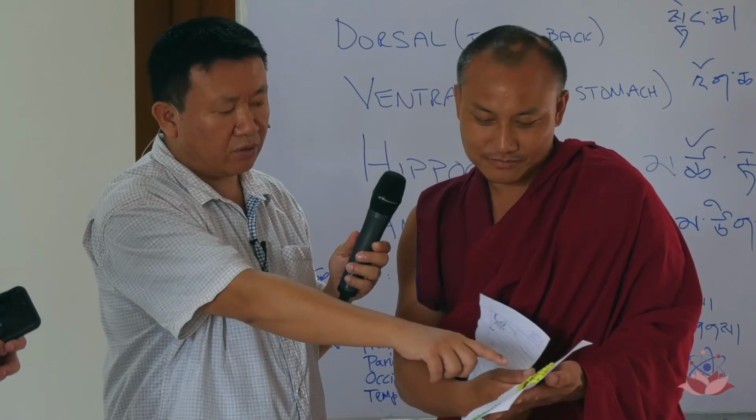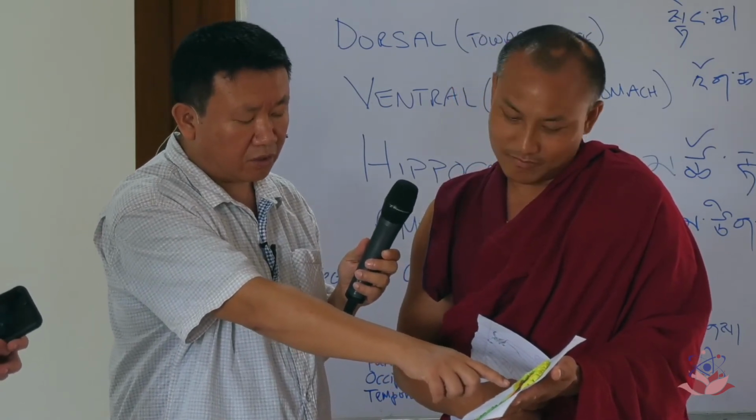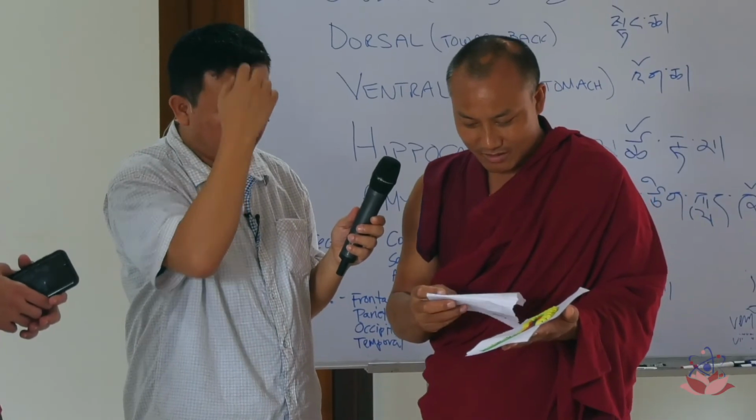Okay, so this yellow thing is the frontal lobe. This is the occipital lobe, and this is the temporal lobe. Oh. I see where he's going. He just doesn't have a cerebellum.